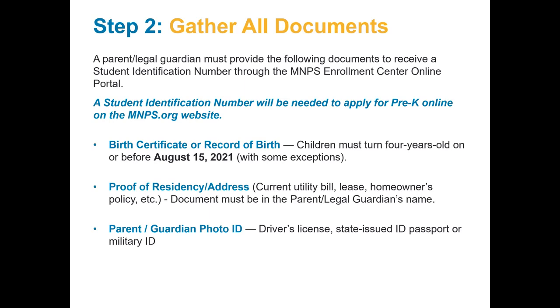Children must turn 4 years old on or before August 15, 2021, with some exceptions, for the 2021-22 school year. Some exceptions include programs that accept 3-year-olds. To qualify for those programs, a child must be 3 years of age on or before August the 15th, 2021.